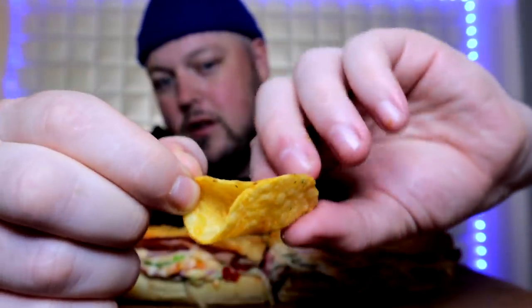Interesting new chip, spicy dill pickle. Very intrigued to see how it is, because Miss Vickie's has some of the best salt and vinegars, of course. So I'm intrigued to know what their dill pickle game might be like, but spicy, because they have the jalapeno ones too as well. So we'll see. Need a minute to kick in, really get what's going on here.